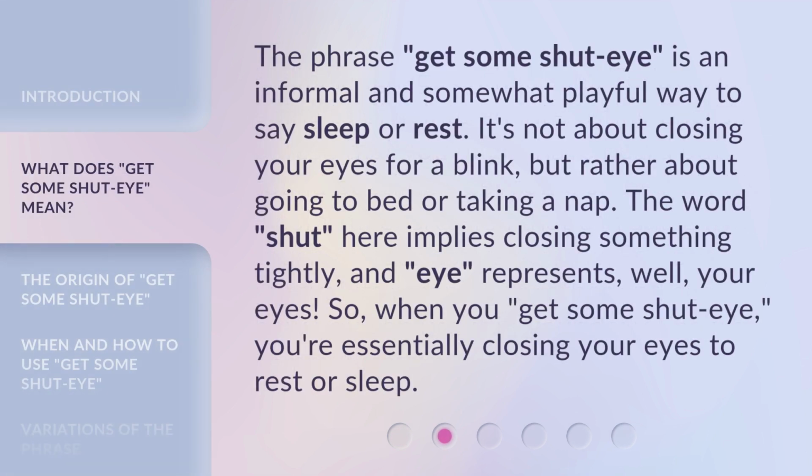The phrase "get some shut-eye" is an informal and somewhat playful way to say sleep or rest. It's not about closing your eyes for a blink, but rather about going to bed or taking a nap. The word "shut" here implies closing something tightly, and "eye" represents, well, your eyes. So, when you get some shut-eye, you're essentially closing your eyes to rest or sleep.